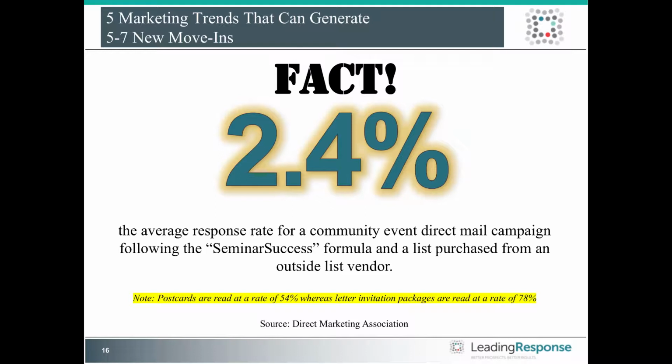One of the things to consider is that when you are marketing to these folks, regardless of how you're getting your list, if it's a combination of internal leads as well as purchased leads, you want to consider what you're sending them in the mail. For example, oversized postcards, which we all get in the mail, are perceived as junk mail. According to the Direct Marketing Association, they're read at only a rate of 54%, whereas letter invitation packages are read at a rate of 78%. So again, all of those critical components will play a role in your overall response rate.